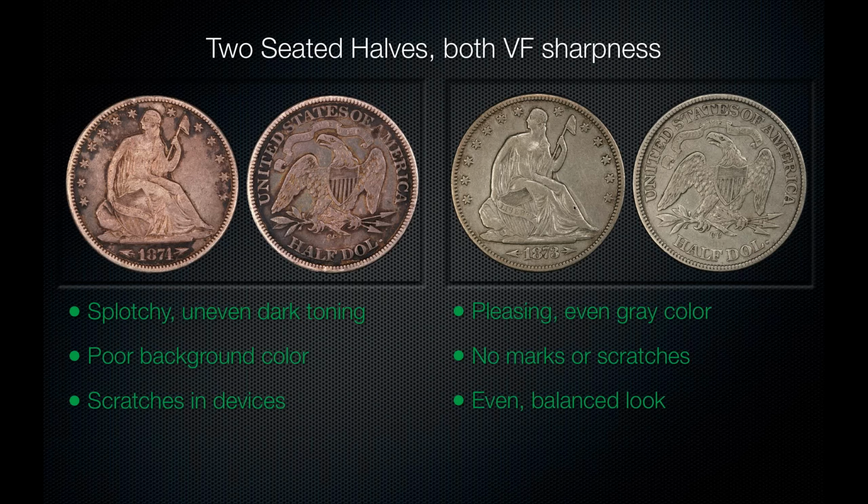So here are 2 seated halves, both VF, but I think 99 collectors out of 100 would much prefer the coin on the right. So this is the kind of coin that we're going to be looking for, and it's going to be very saleable in the market. Whereas a coin like this, there's a lot of collectors that are going to shake their heads and say, this coin's not for me. So this is where eye appeal comes in, grading circulated coins.